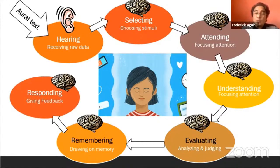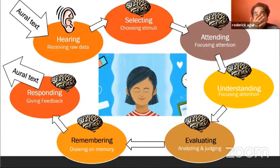All right? Now, next would be responding. So giving feedback. We can now ask students to talk about what they listened to, either by questions or just plain sharing of what they heard and what they understood from the listening text. It can be done via speaking, or it can be done via writing. So come up with many creative ways of doing that. We cannot just do listening via listening.